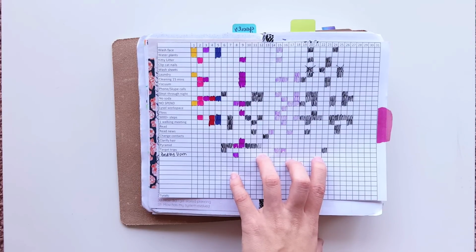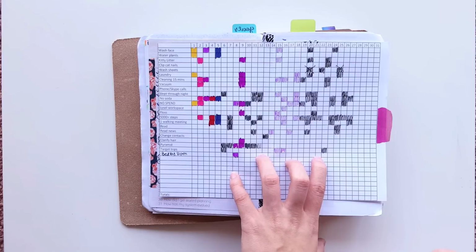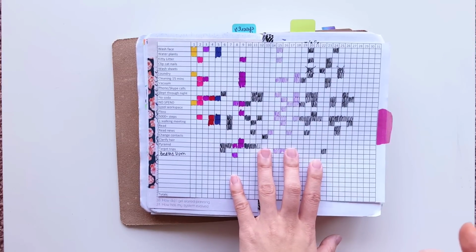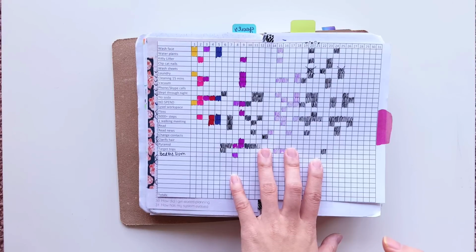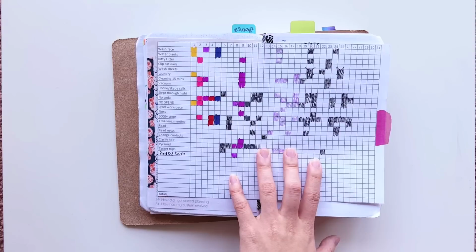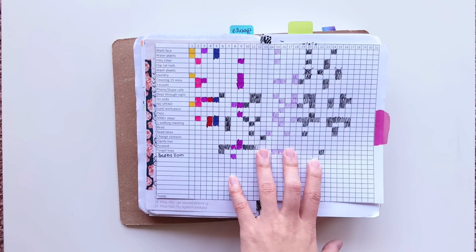They were things that I wanted to encourage myself to do on a more regular basis. Like I wanted to make sure that I flossed more, or go to bed at a certain time. I wanted to encourage myself to do that, and so that was a row that I wanted to fill in.